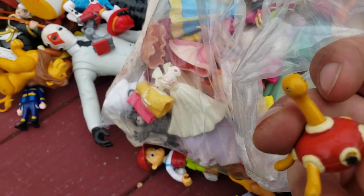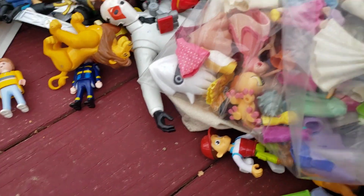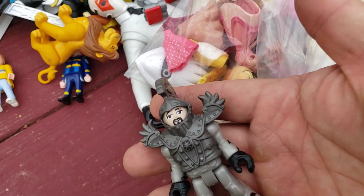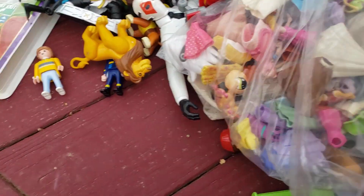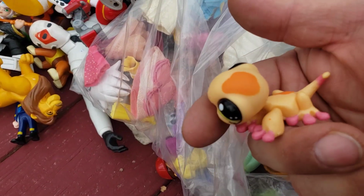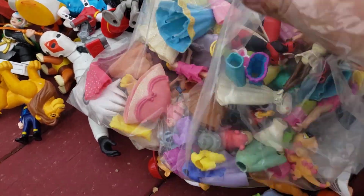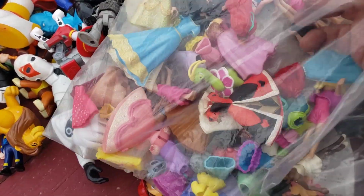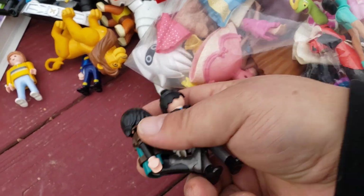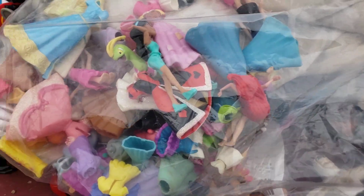Here's another Pokemon. And then some more Imaginext. I pick those up all the time too. I think I showed that already. I have more Littlest Pet Shop. It's been a while since I found Littlest Pet Shop in there. But all this Polly Pocket sells. I don't know why other people don't pick them up. I've got more Imaginext figures in here. There you go. But as you can see, there's a lot of Polly Pocket, that type of stuff.